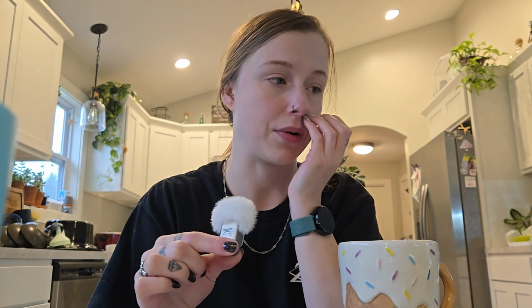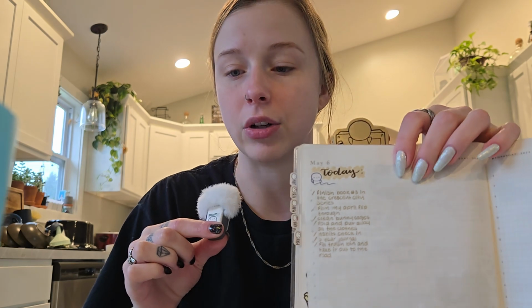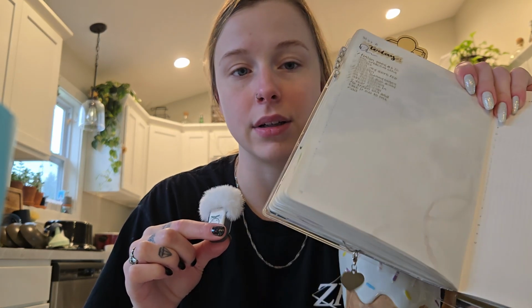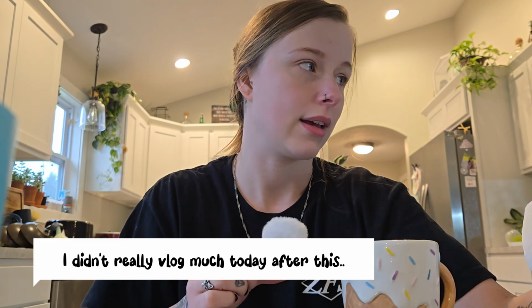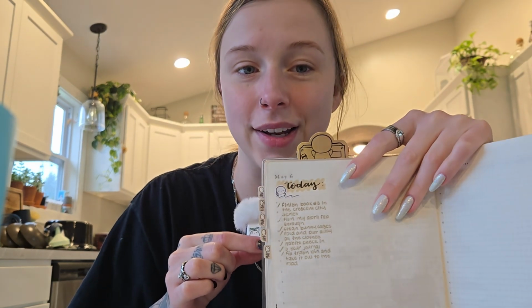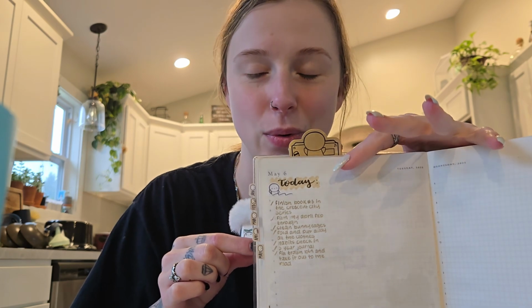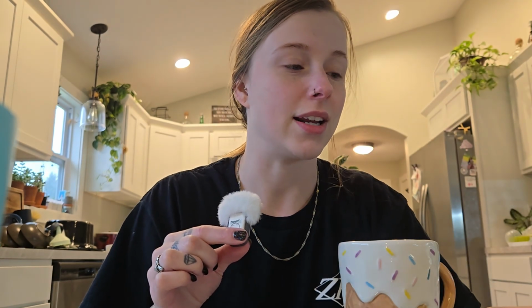Yeah, so right now I just sat down to start doing my to-dos, or writing out my to-dos. And then I'm going to journal for just a little bit. And then, yeah. So I'm journaling my to-dos with the new pen. It is so smooth to write with. I'm obsessed.